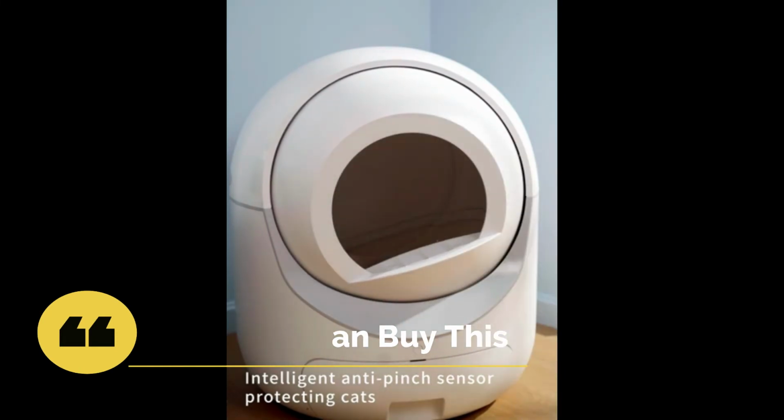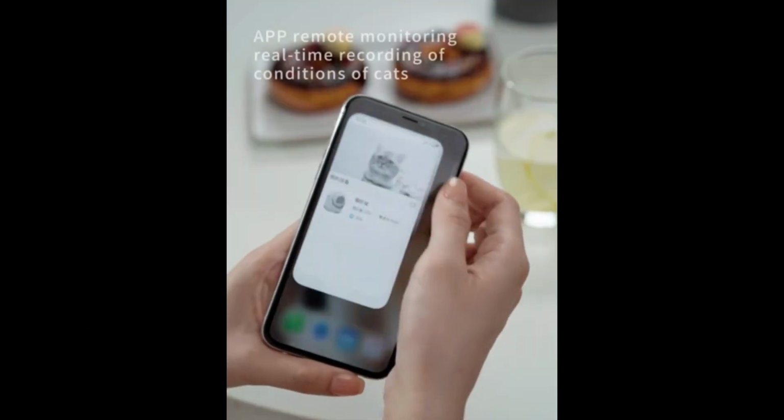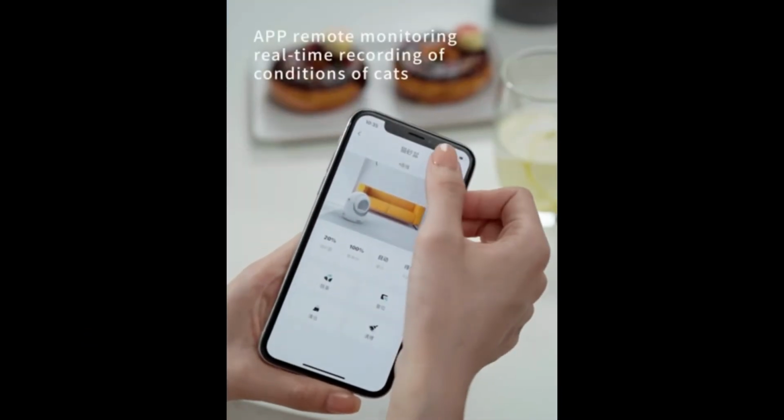In addition to changing cat litter with one click, the app remote control that supports 5G and 2.4G Wi-Fi can help you monitor the cat's condition in real time.